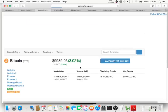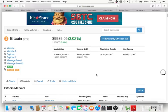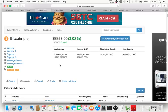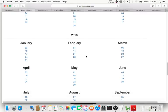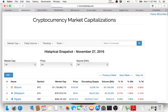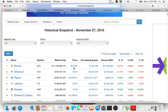But I do know that we have had a huge rally with the Bitcoin price going up, especially within the last couple of weeks. One of the things I found really interesting is how much of an increase it has taken, especially since last year. As a matter of fact, one year ago today, on November 27th of 2016, you can go to the historical snapshots of CoinMarketCap.com, and we're going to click on this date here. And the reason why is I want to show you something. A year ago today, Bitcoin's price was sitting at $733. Now, could you imagine going back and just buying as many of those as possible?